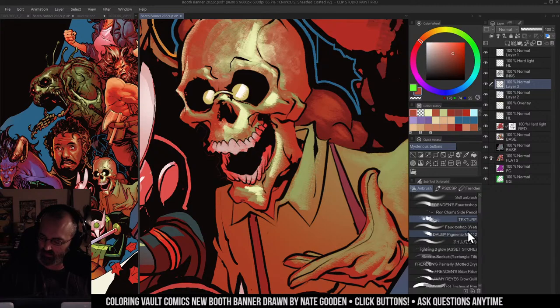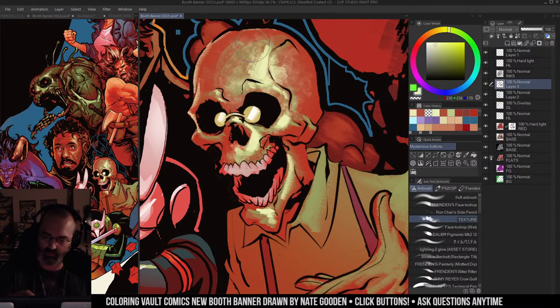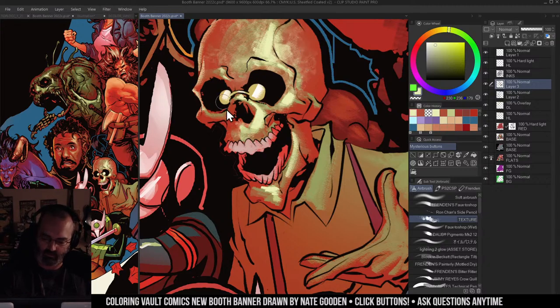And I'm using a texture brush here in the highlight color to just make it look like there's more stuff in here than I did. It really does a good job of making more detail than you really are creating.